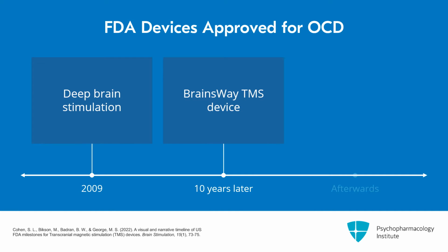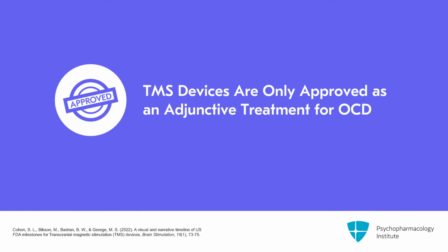Afterwards, both MagVenture and NeuroStar got their devices approved based on equivalency to the BrainsWay device. Note that the official FDA approval actually states that the TMS devices are approved as an adjunctive treatment for OCD, and you'll see why in the next slides.